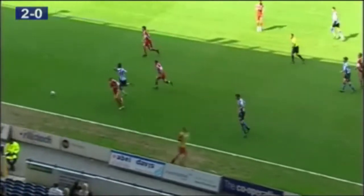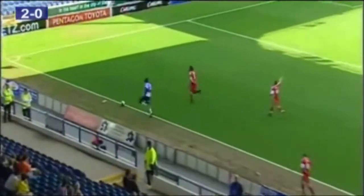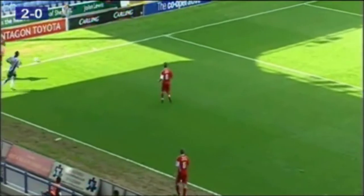Out towards the left-hand side, Jermaine Johnson just skips past the fullback like he's not there, but he can't keep it in, and it's gone out. It's going to be a throw-in.